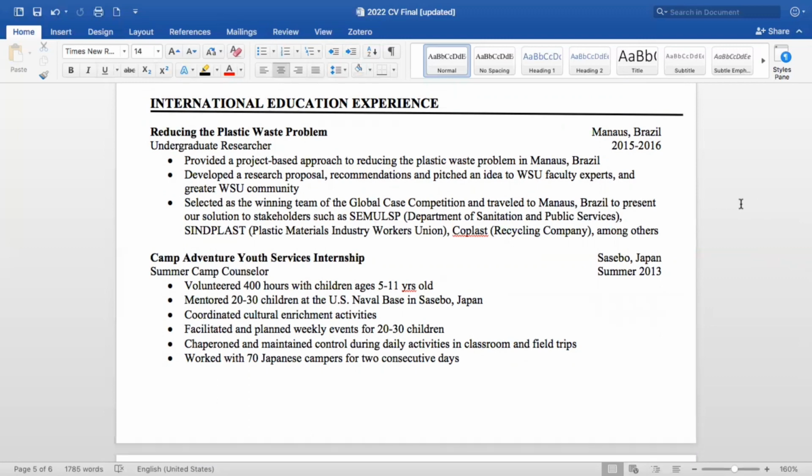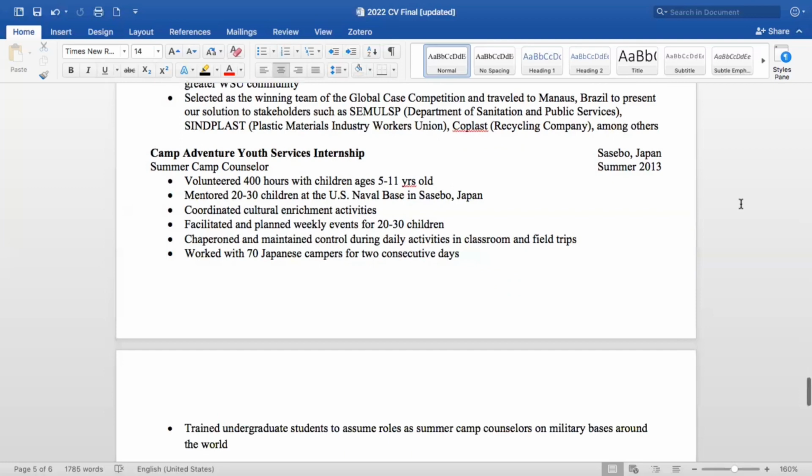So for example, I provided a project-based approach to reducing the plastic waste problem in Manaus, Brazil, developed a research proposal, recommendations, and pitched an idea to WSU faculty experts and greater WSU community. And my team was selected as the winning team of the global case competition, and we traveled to Manaus, Brazil to present our solutions to stakeholders such as SCMULSP and then other organizations. So as you can tell, I was very detailed in terms of what we accomplished with this project.